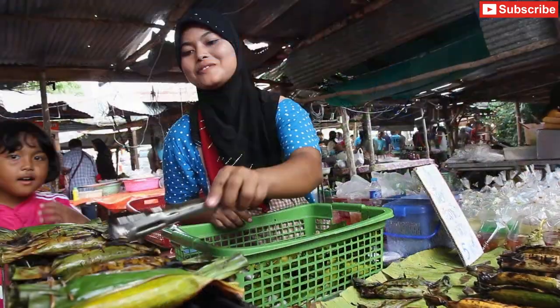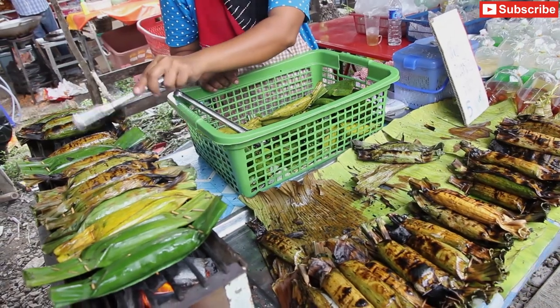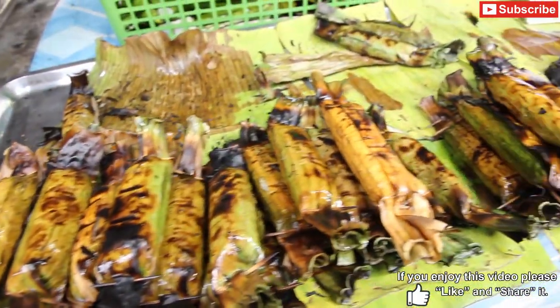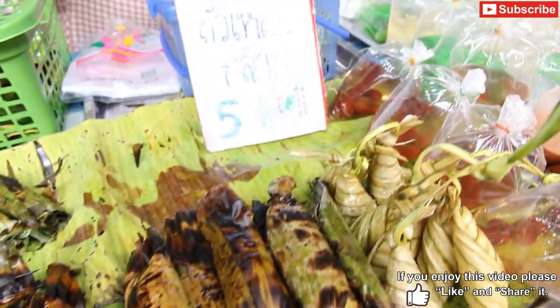This is barbecued sweet rice. Rice is usually sweetened and wrapped around banana or coconut before being cooked. You get those for 5 baht each.